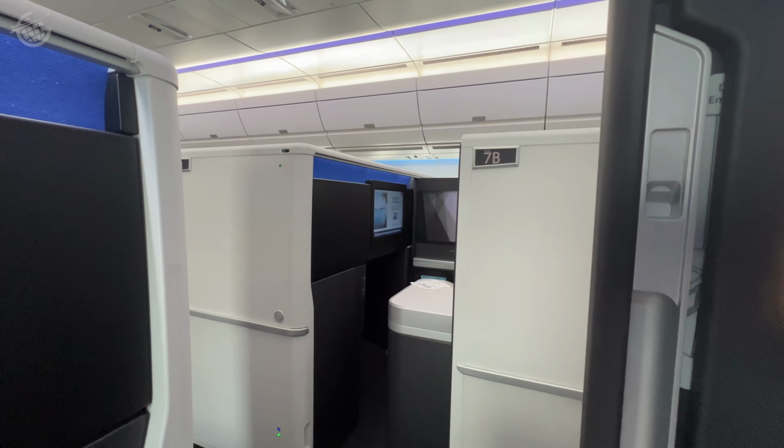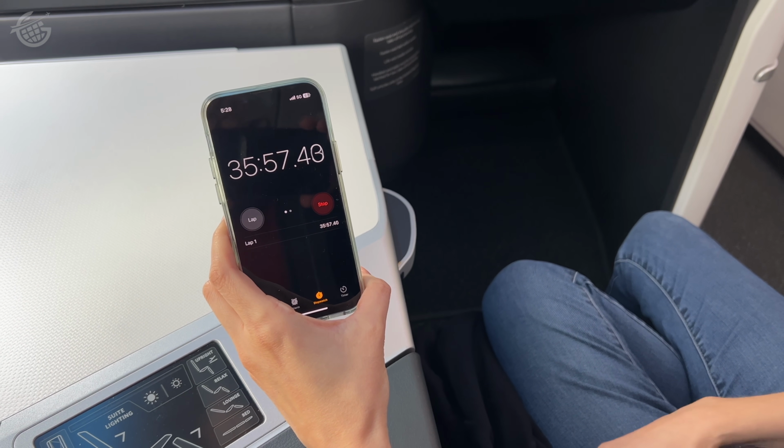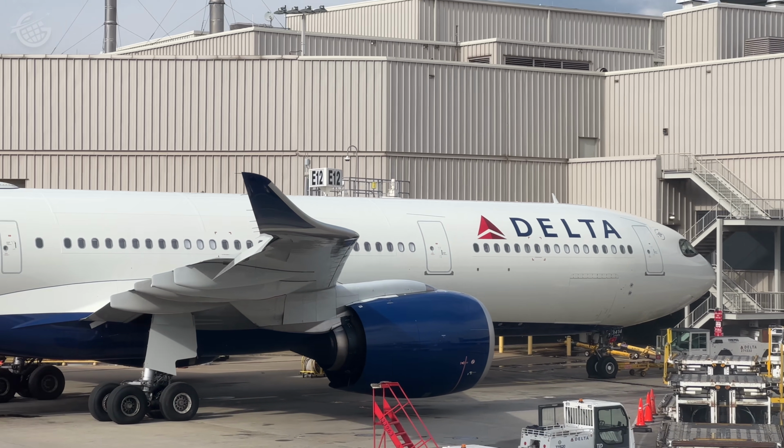Aircraft got in about an hour late, so that pushes everything back. Apologize for that inconvenience. Our flying time today will be 4 hours and 4 minutes to Los Angeles. The start of any journey is special, but one that goes this far and with this much comfort is particularly exciting.